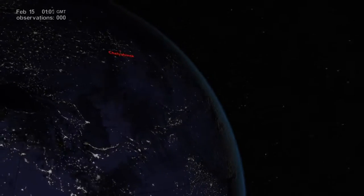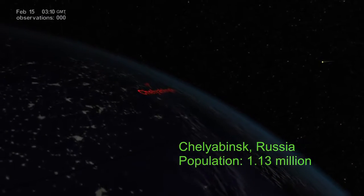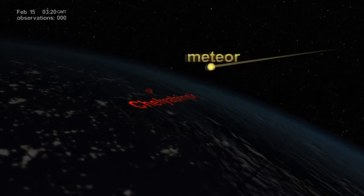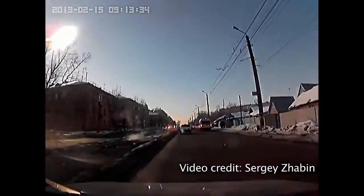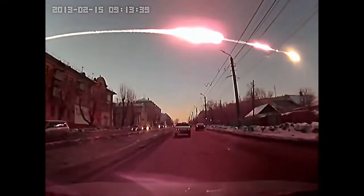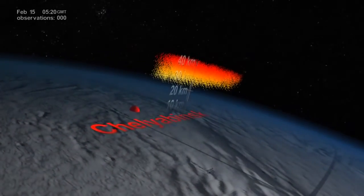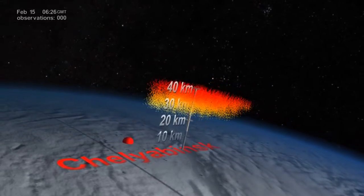It's early morning on February 15th, 2013. A meteor weighing 10,000 metric tons is about to explode nearly 23 kilometers above Chelyabinsk. Shortly after local sunrise, a blinding sight for the stunned spectators on the ground. A massive explosion equivalent to 440 kilotons of TNT. Hundreds of tons of debris released and quickly moved up into the atmosphere.